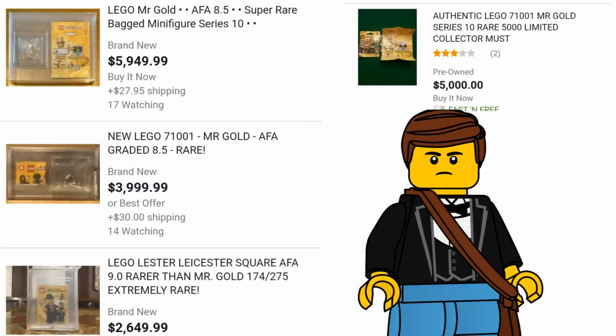So that's why the title is named How I Lost Tens of Thousands of Dollars. Because I could have had $15,000 easily. And now I have a damaged Mr. Gold. I sold 3 Mr. Golds for next to nothing. And if these people want to sell them, they're going to be making a killing.